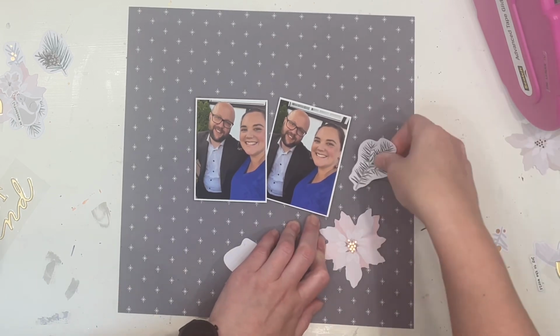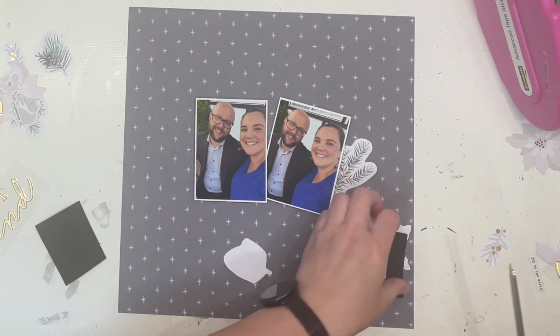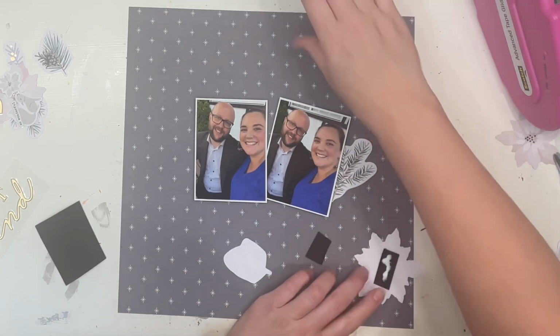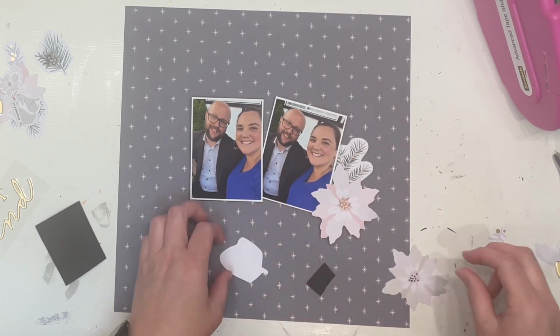It's a very blank page layout with just a beautiful cluster of flowers around the photos, because these photos are cute of these two and I want them to be the feature. So I'm just using the really beautiful poinsettia flowers.